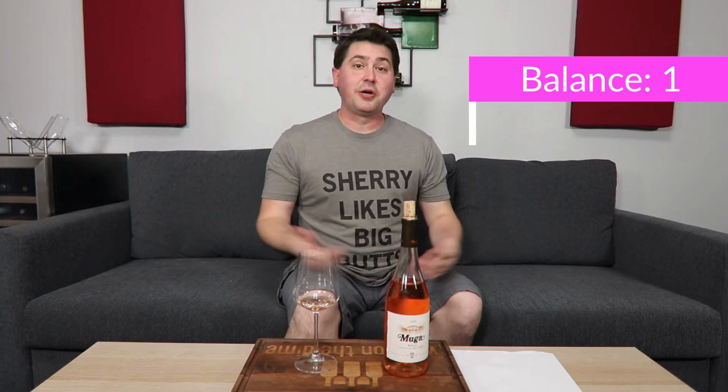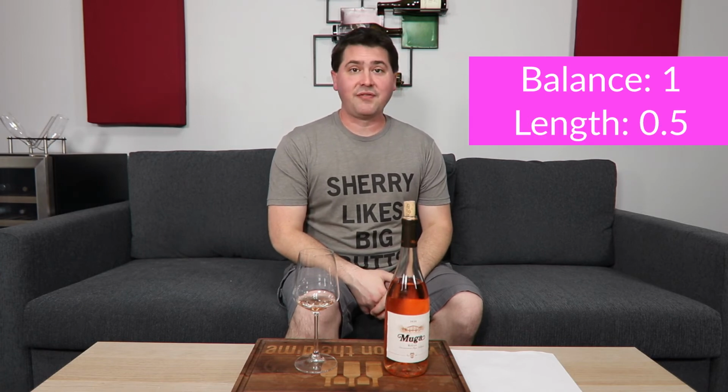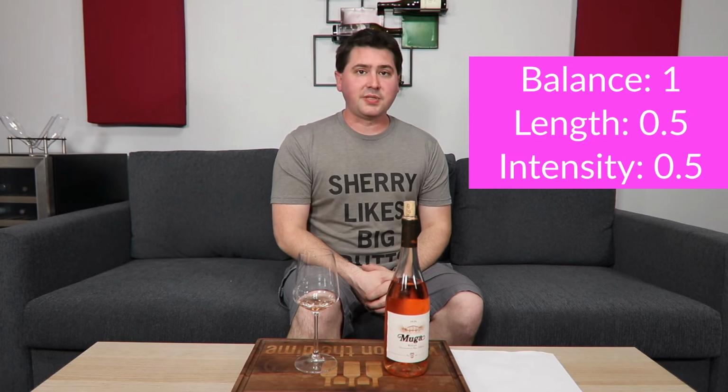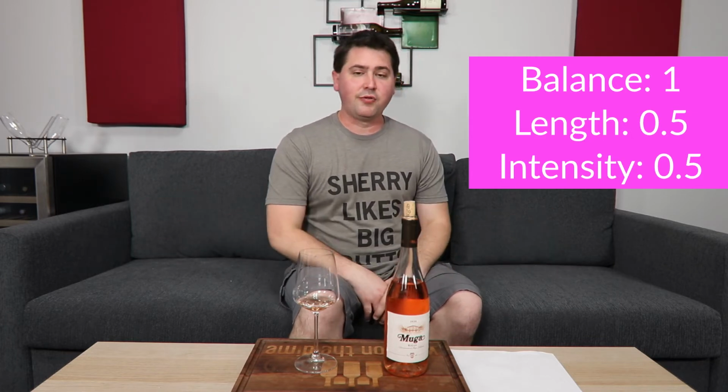Let's get to the length. So length, medium finish, half a point. Intensity, medium plus on the nose, medium plus on the palate, half a point. And in terms of complexity, wide range of primary fruits.